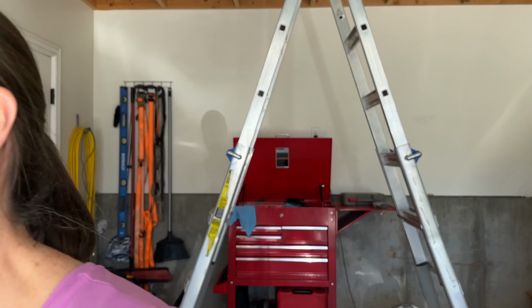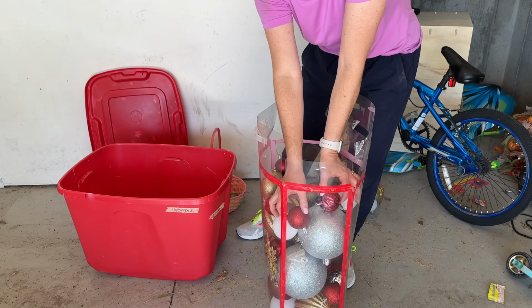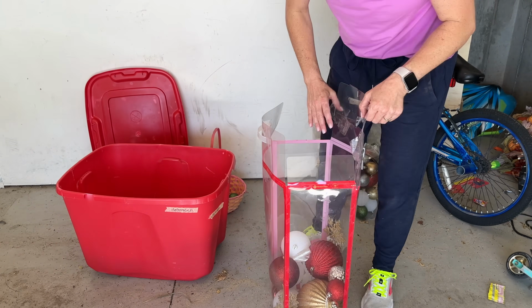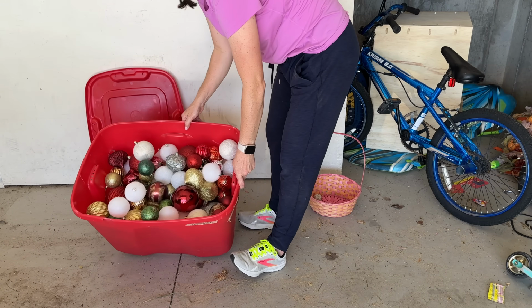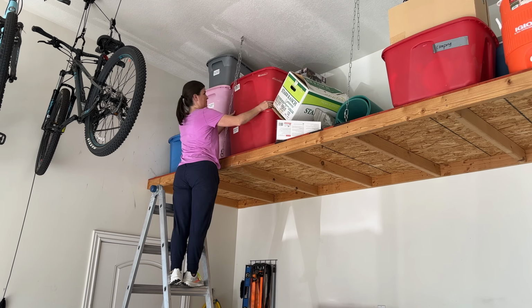Let's go. Okay, I'm pretty happy I was able to find an empty container. I'm gonna put all of these ornaments in here because I do not like them out like that. Oh, this one's got a broken, it's just a tiny bit broken, so I'm gonna use it. Perfect. Okay, I'm just gonna label this and then put it up.